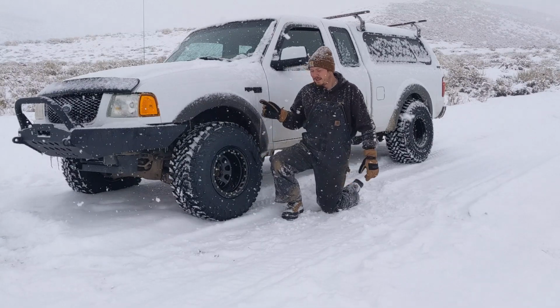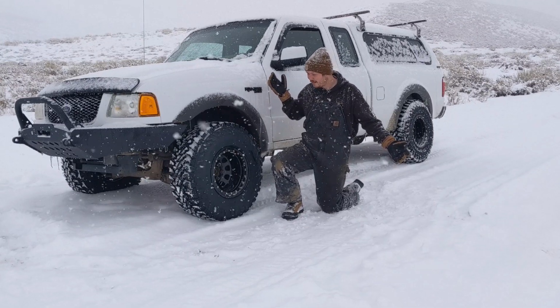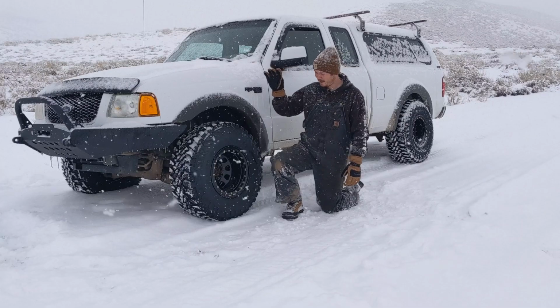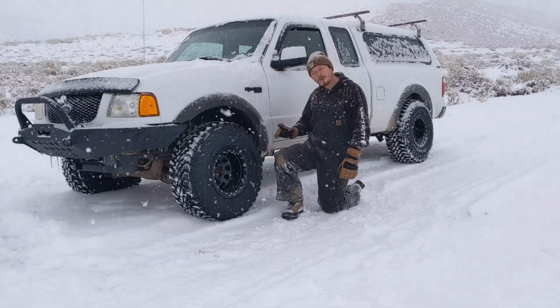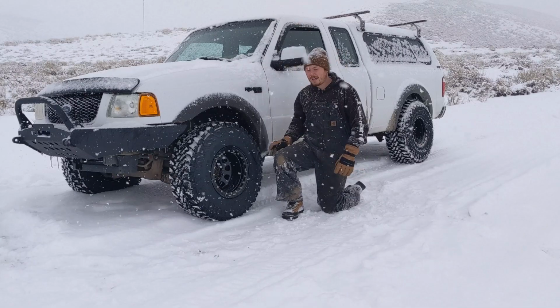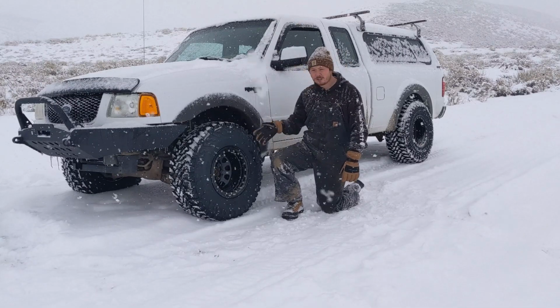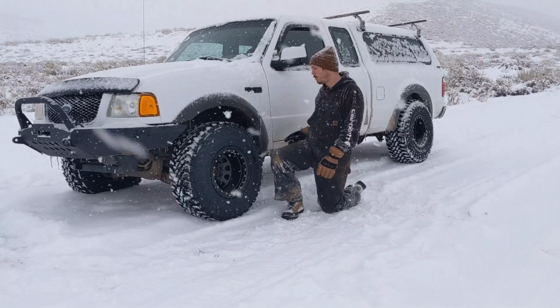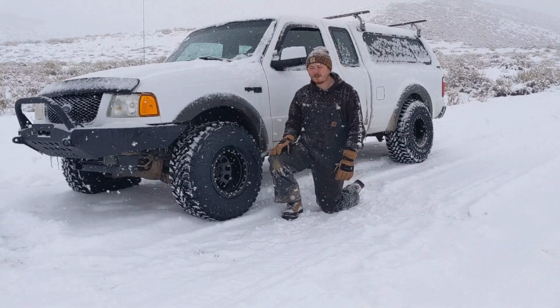But y'all asked me like 13 times, what lift do I have on this thing? I have no lift on this thing. It's literally just a couple of cranks of the old T-bars, up and away. Honestly, not too much. I'll show you the front suspension and everything. It's not maxed out whatsoever. I'll show you the bolt back there. Still got maybe an inch or so on it.